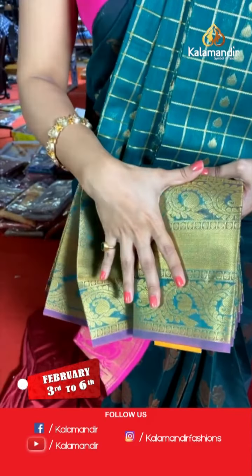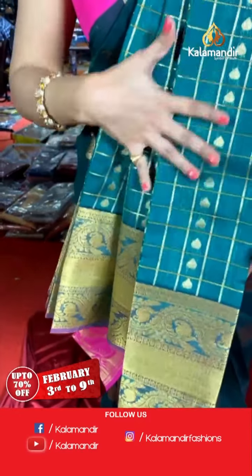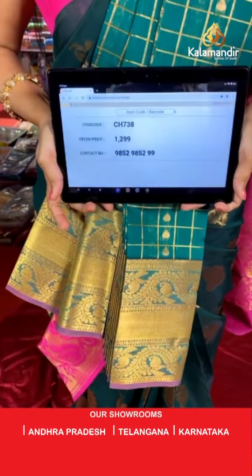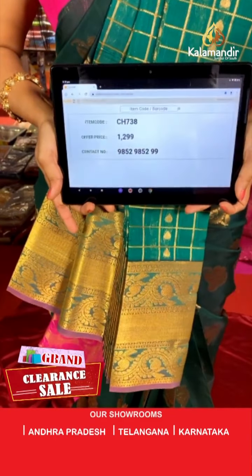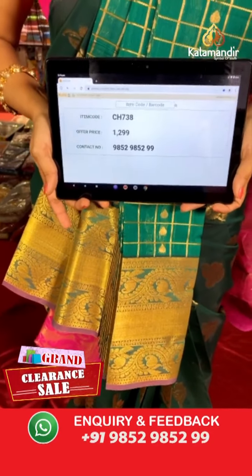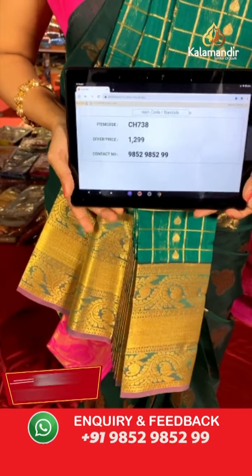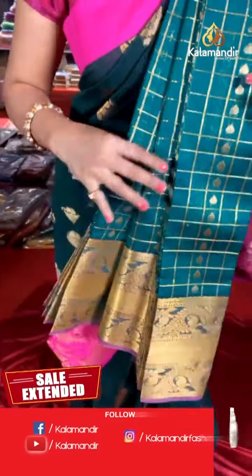So ये रहा ऐसा contrasting color जो कि light purple है और ये रहा dark green body पर. Pricing details देख लें. Saree code CH738, offer price 1299 rupees. To place an order, please take a screenshot, send it to our WhatsApp number 9852985299. So अगला saree देख लेते हैं.